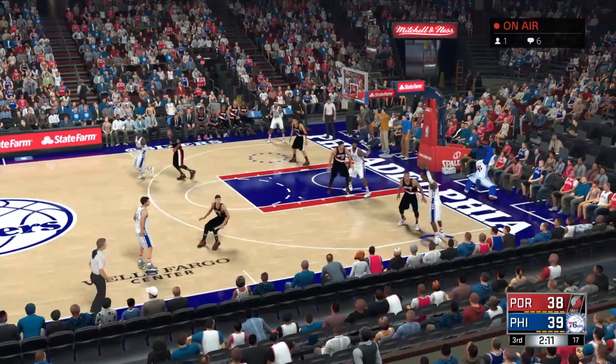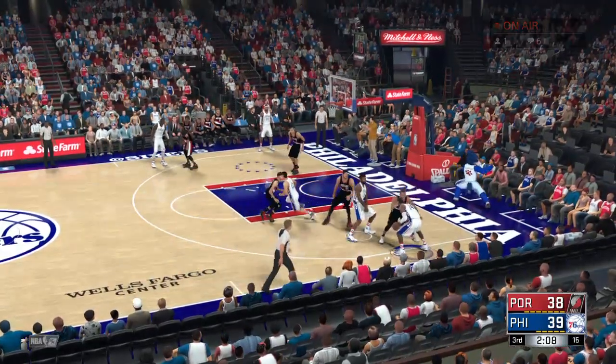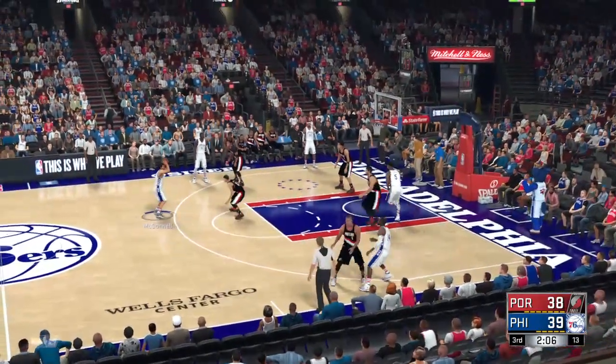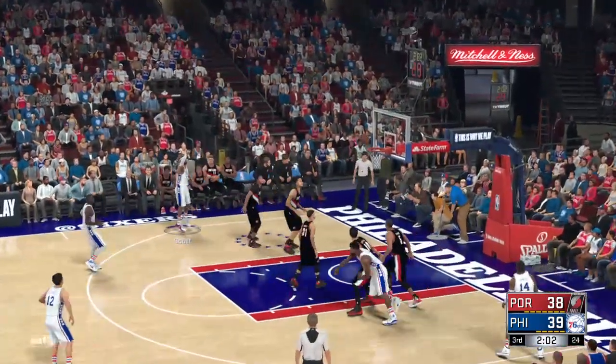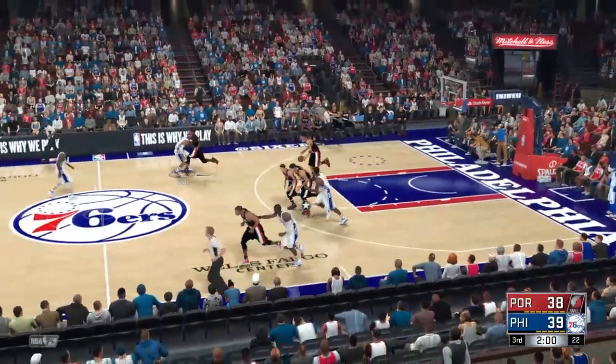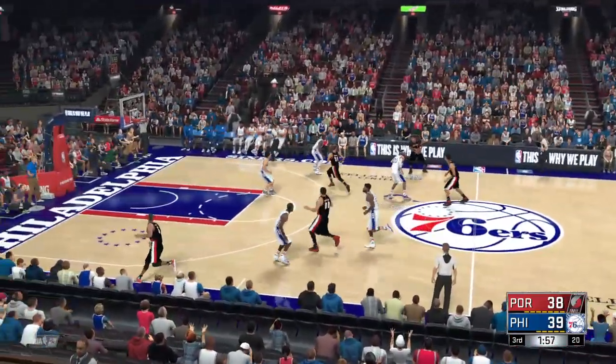Labissiere's checked in for Aminu. Turner comes in for Harkless. Rodney Hood's checked in for C.J. McCollum. And it's Seth Curry in for Lillard. Now, here's Scott with 5 points in the game. And the rebound battle split evenly thus far.